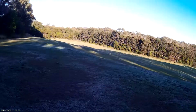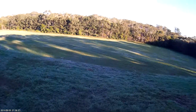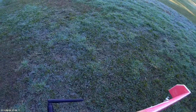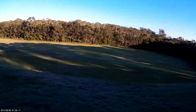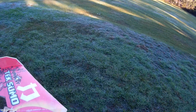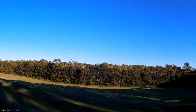Perfect morning this morning. Not a breath of wind, and unfortunately we've got some bad weather rolling in tomorrow, probably for the next week. So this is going to be probably the last chance I get to fly for about a week. So we better make the most of it.